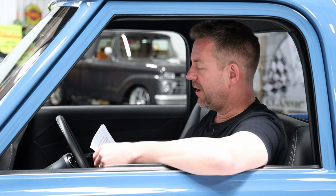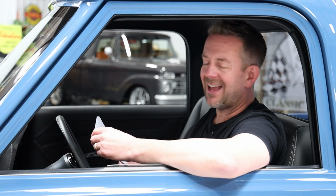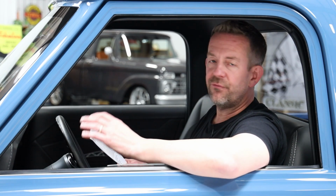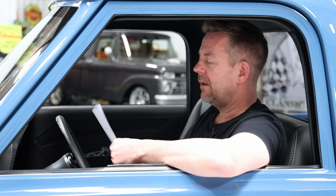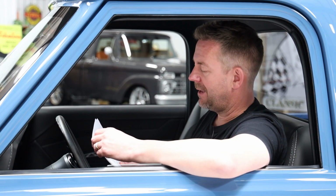As the VIN number of this truck indicates, it was built in Tarrytown, New York as a 1968 Chevrolet C10 half-ton V8 4x2 pickup truck. It was rendered by well-known artist Eric Brockmeyer. If you don't know who Eric Brockmeyer is, do your homework. He does great designs and renderings. He's been doing it for many, many years.